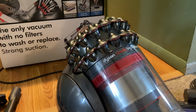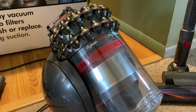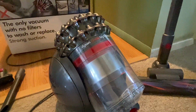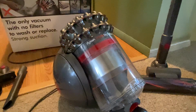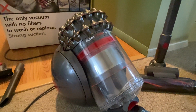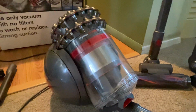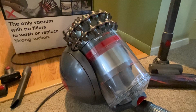This vacuum is on sale now as well. It's normally like a $600 vacuum. And I know, why would someone spend that much on a vacuum? But let me tell you, when you want a clean house, when you have allergies, when you have pets, you're going to want a vacuum like this. Now, I searched online. I couldn't find a good review of this vacuum. So, I'm going to spend some time going over my thoughts and how I feel.